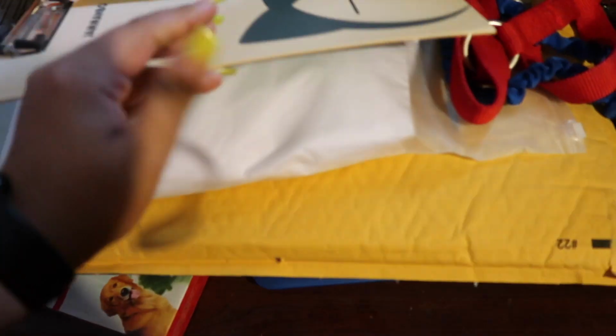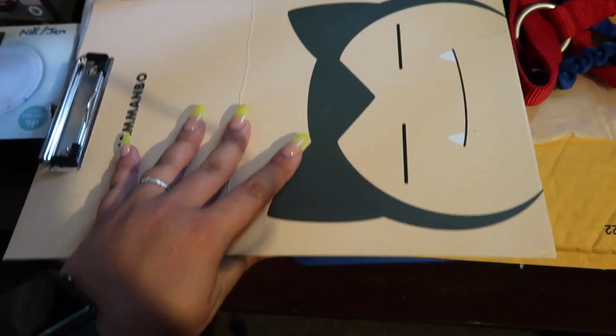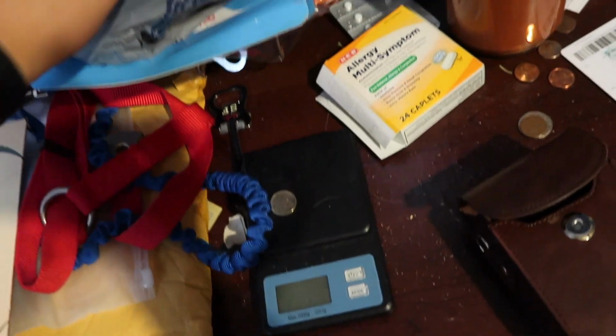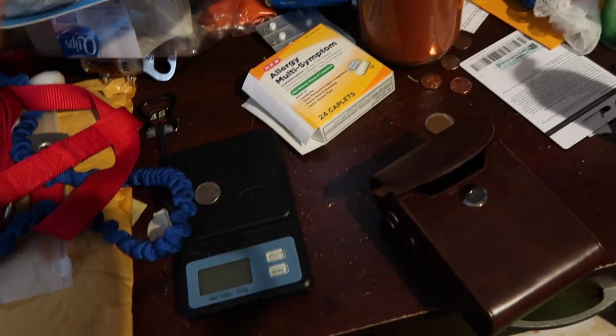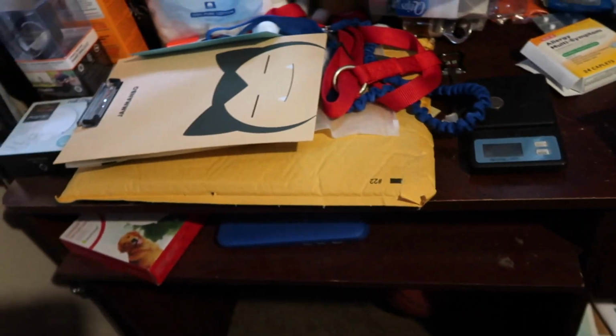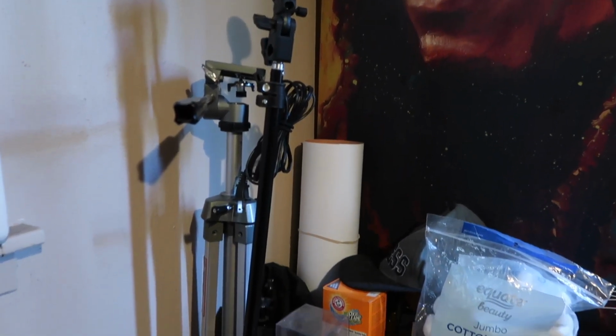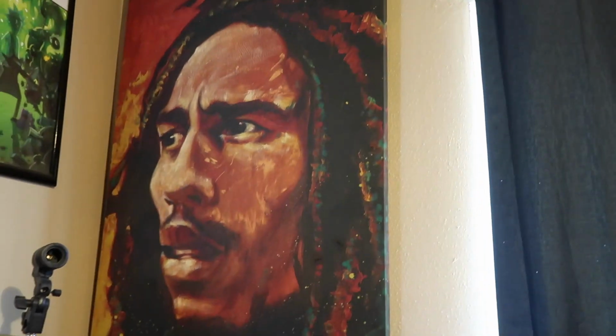These are my backgrounds for my videos that I have. My clipboard that I use for work, which I actually don't use anymore, so I'm trying to see if I can use it here. Oh yeah, that's my boyfriend's work stuff that he bought. And empty stuff here that we've just accumulated over the time since we came back from California. And then in the corner I have all my filming stuff. And then we got a big ass Bob Marley poster here.